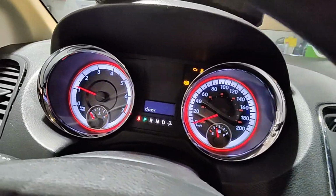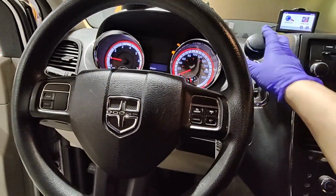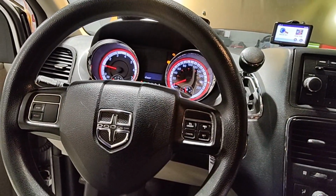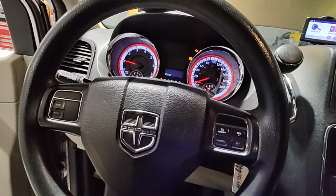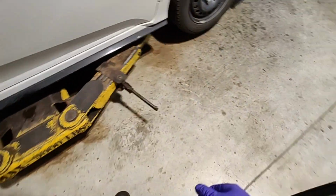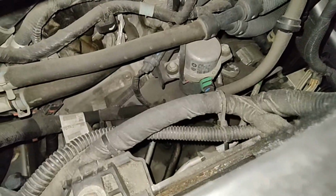We also got a bunch of warning lights on the dash. And these are the type of vans that get abused. This is a work van, I guess. But yeah, this transmission is not happy. So I'm just gonna hook up the scanner, and you can already hear it whining. Here, let me bring you in the front. It's not the power steering pump. Yeah, it's down there. You can hear the transmission whining.